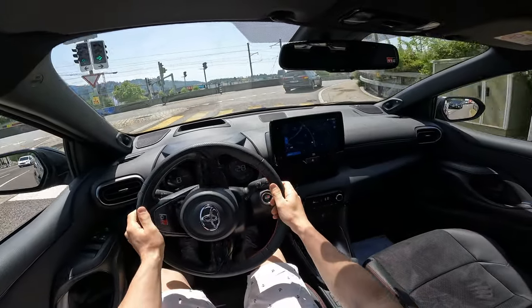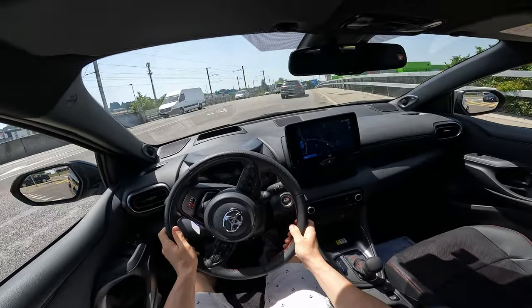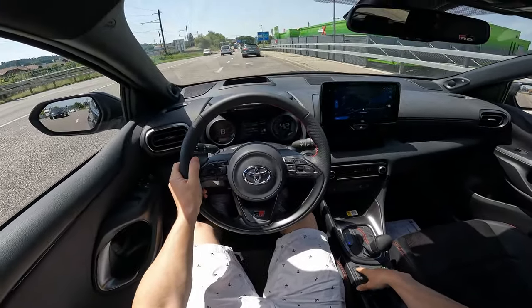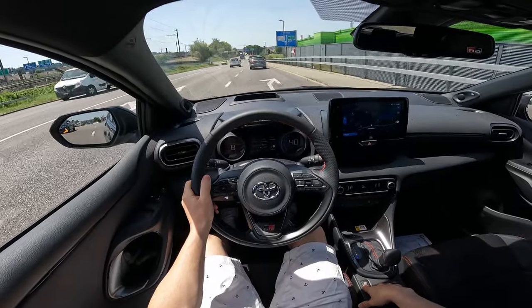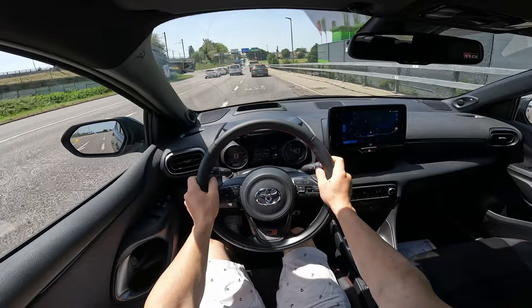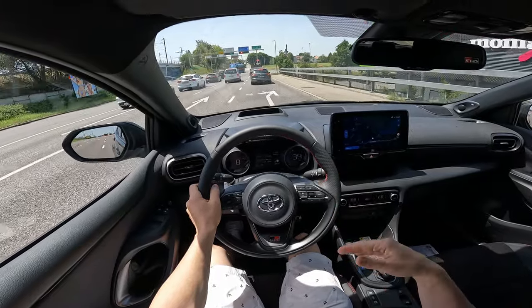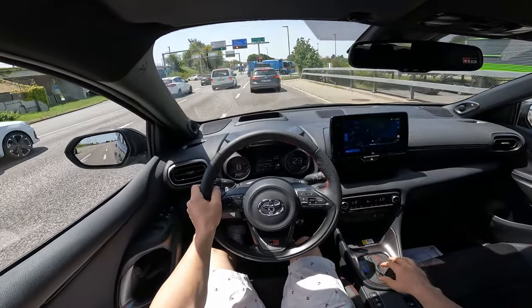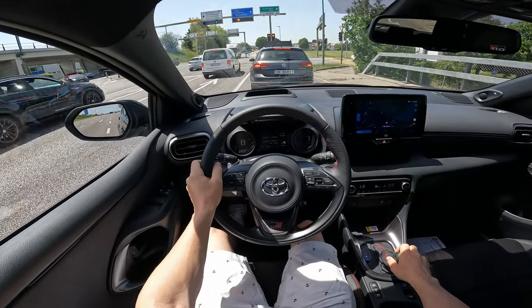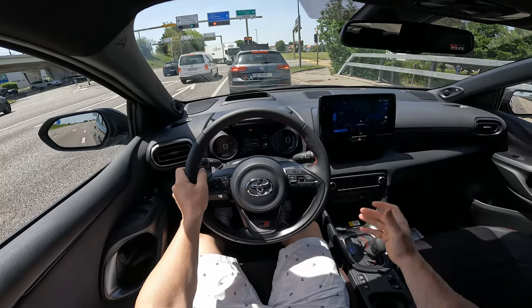Perfect. Now we are still in eco mode. Now we are in normal mode. Also, the car will regenerate some energy now when you go downhill. When you are in B mode, if you go back to drive mode, then the car will be in normal.